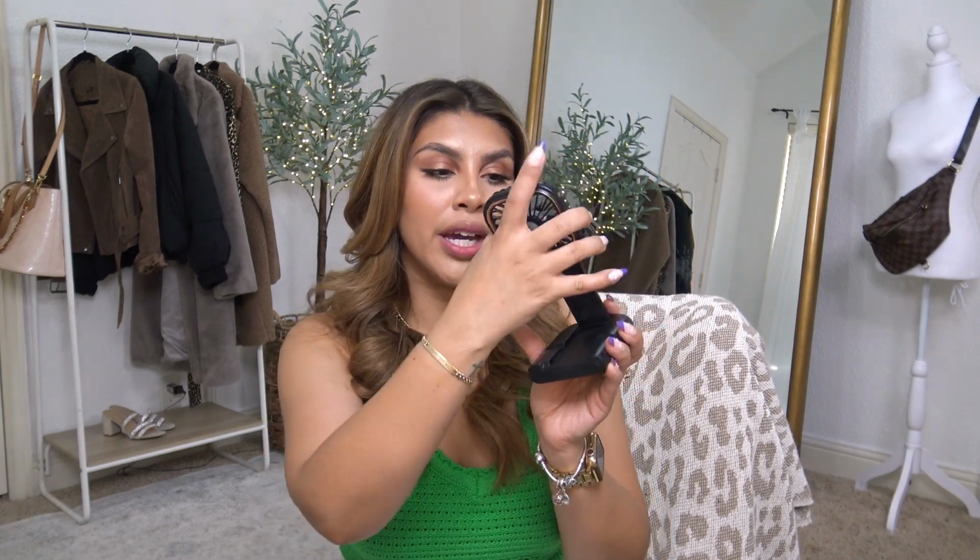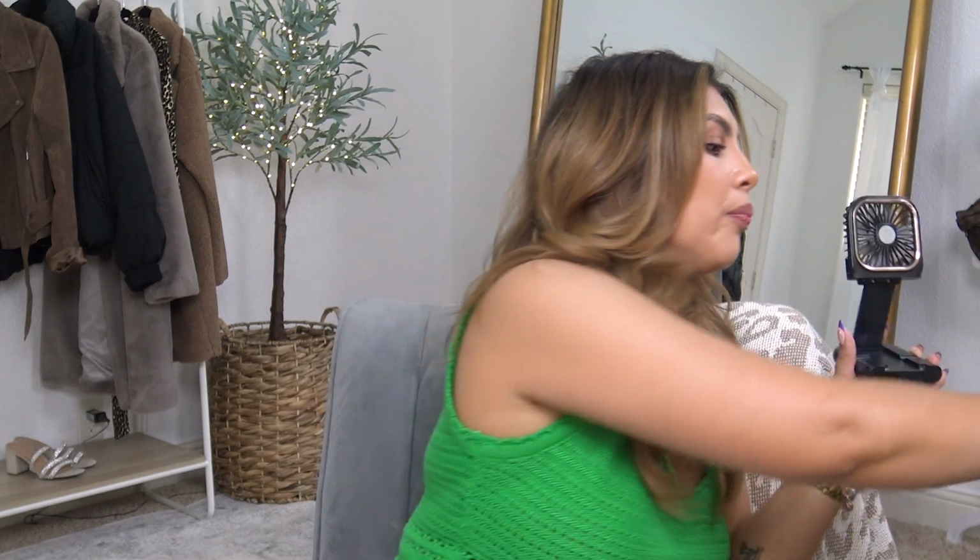The last makeup whippy thing that I have is this cooling fan, which I really love because, where's my phone? It's also a phone holder. So whenever I'm watching a YouTube video and getting ready at the same time, I just prop my phone up here. I have a little phone holder, but I also have a makeup fan.